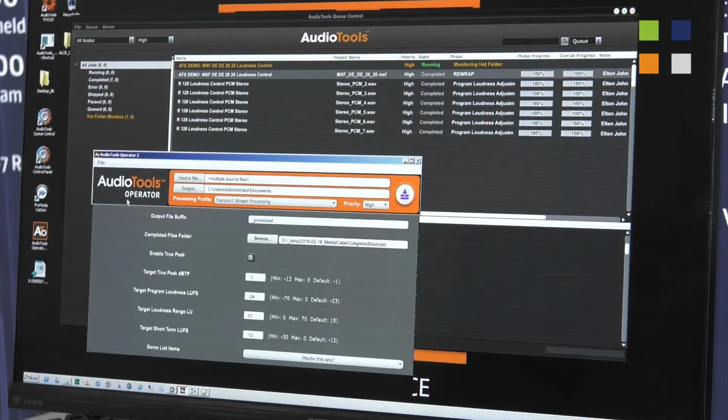What we're showing this year at NAB 2016 is version 4 of our Audio Tools Server, and this is our Queue Manager application in the background here. What we've added is a license server. That's designed for our larger installations. If you have 4 or 5 Audio Tools Server nodes, do you need to license the exact same products on all 4 or 5 of those, if maybe not all 5 are being used at the same time? So the license server owns the licenses and then doles those out to the various server systems as needed.